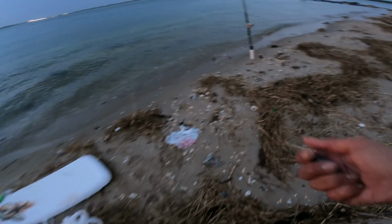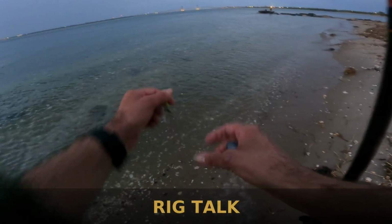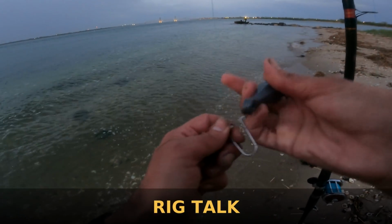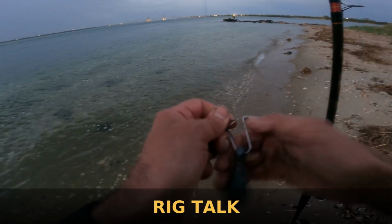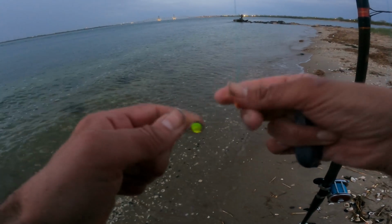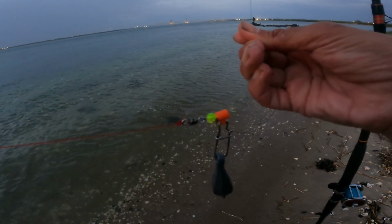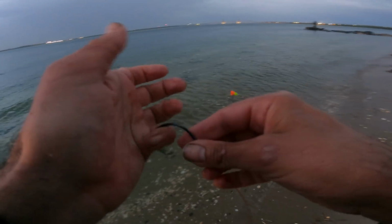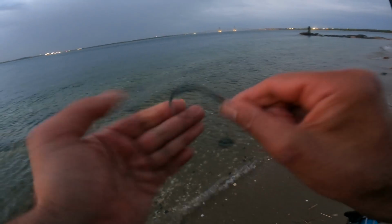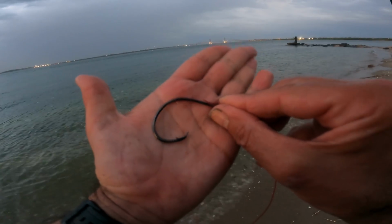If the water's ripping, I'll switch. But I have the rig. I like this fish finder rig. I'm gonna drop that on. That bead does a lot, and you can use surgical tube too instead. Big barrel swivel, 2.5 feet, 60 pound. That is a big, at least 9/0, could be 10/0 circle hook.